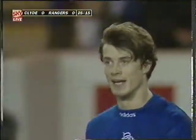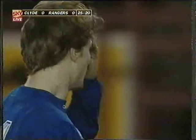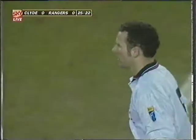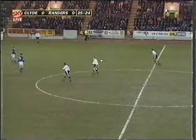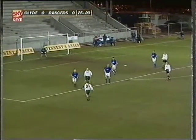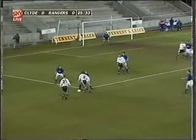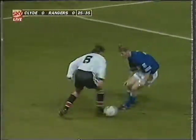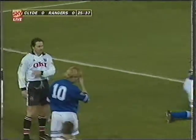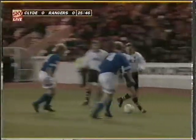Thompson is penalised. He's put his hip out there as Thompson arrived. So Clyde sending players forward to take advantage of this free kick played by Thompson. Now Nicholas. Impeded there by Moore. It's a free kick again. Now this is where Clyde could be very dangerous. Charlie Nicholas will take charge of this set piece.